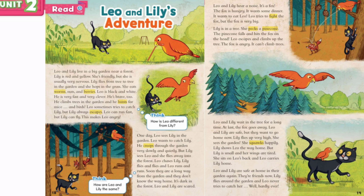Leo is black and white. He is very fast and very clever. He's brave, too. He climbs trees in the garden, and he hunts for mice and birds. Leo sometimes tries to catch Lily, but Lily always escapes. Leo can run fast, but Lily can fly.